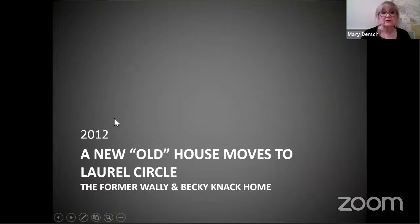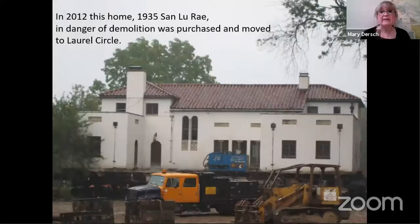In 2012, a new old house was moved to Laurel Circle. The house that used to be on San Luray was owned by Wally and Becky Knack. Mrs. Knack was a high school teacher at East Grand Rapids High School. And for years, this was a Spanish style home. For years, she had Great Gatsby parties here with her English class. And this is the house that was picked up and moved.